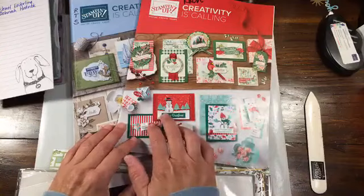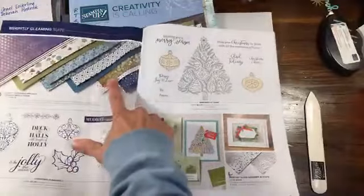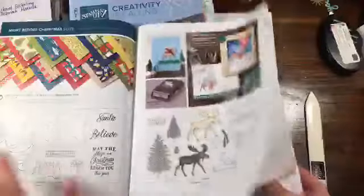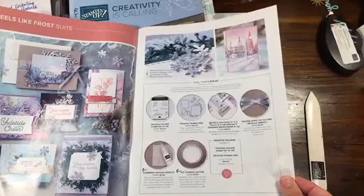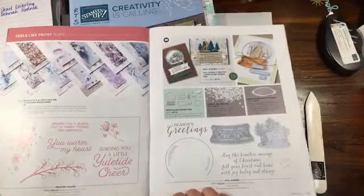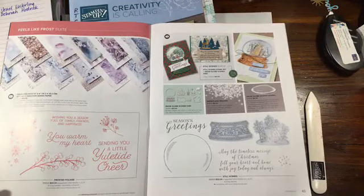And also good news, all the holiday DSP is back in stock as of this morning. So I know Brightly Gleaming was kind of going to back order, but I did get a notification today because I picked, which one was it? First Frost. Feels Like Frost paper is back in stock as well, which I just finalized my order yesterday, so I figured. Usually that's what happens. If I would have waited, it wouldn't be in stock.